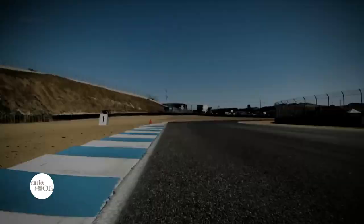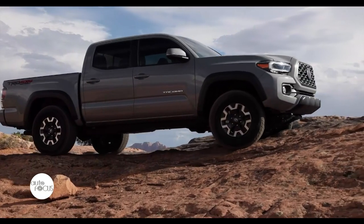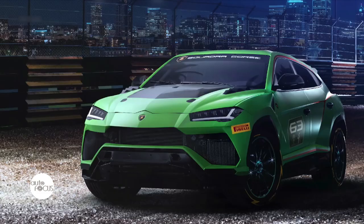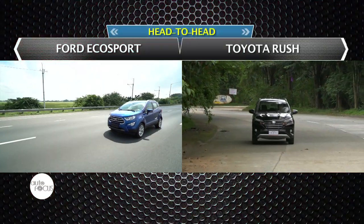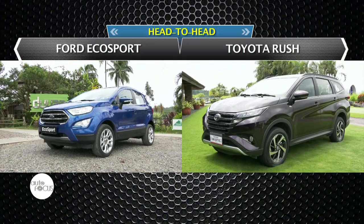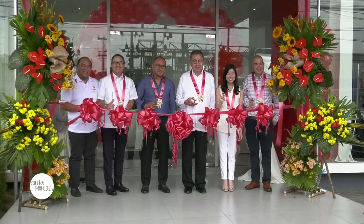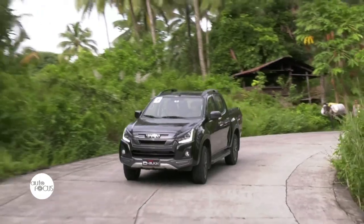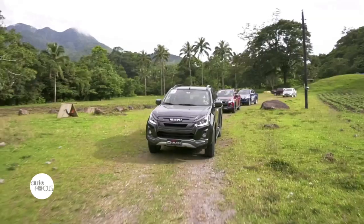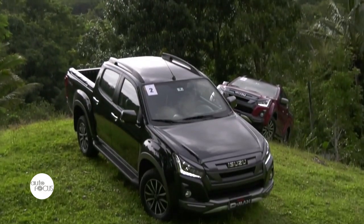We'll also have a glimpse of some of the latest automobile models and concept cars from around the world. This week, we have the 2020 Lamborghini Urus STX and the 2020 Toyota Tacoma, plus a feature-to-feature comparison of two subcompact SUVs, the 2019 Toyota Rush and the 2018 Ford EcoSport, together with the latest news and developments in the local auto industry. You shall have the recently held 2020 Isuzu D-Max LSA Media Drive on our special feature.